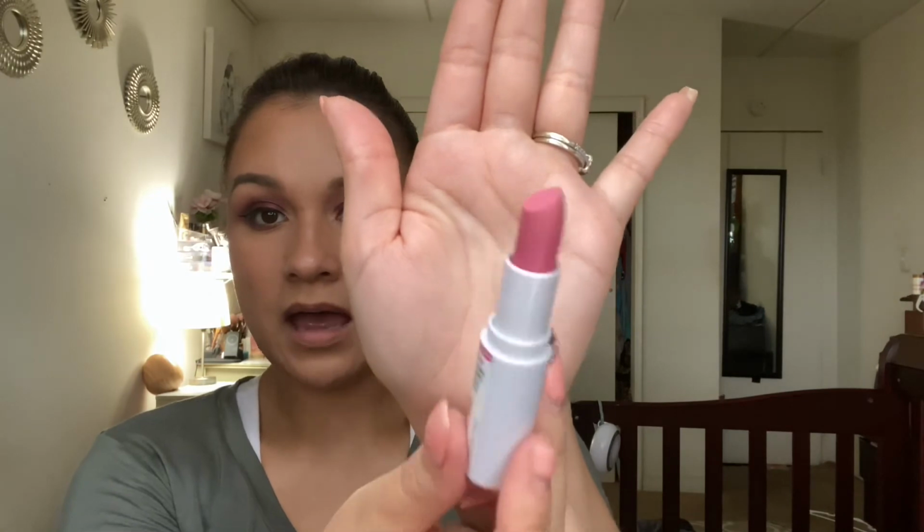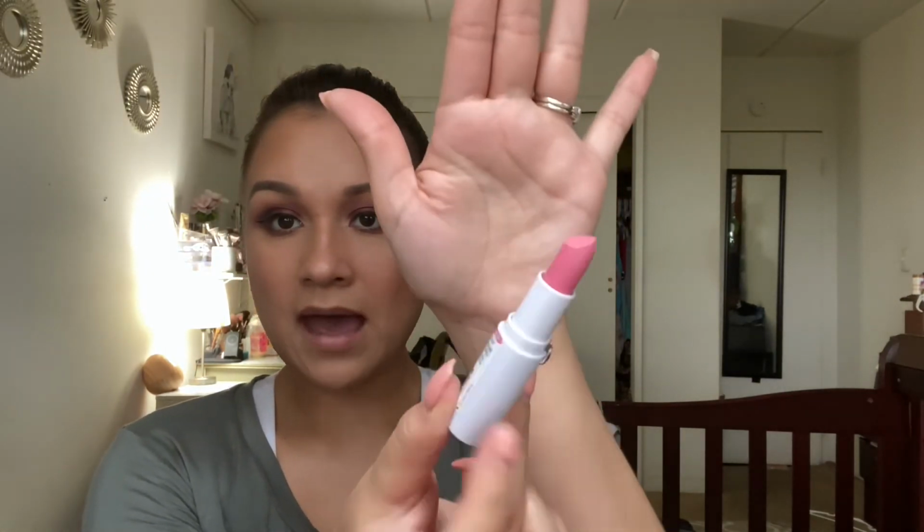I think I just messed it up already, but this is the color. And the black ones are matte, and the white ones do have a little bit of a shine to them. I don't know why I even picked this one up, because I don't need any more lipsticks. It's just a really cute pinky color.